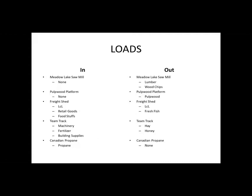The sawmill, so basically lumber and wood chips out. The pulpwood platform, pulpwood out. The freight shed, so less than carload, plus some retail goods and foodstuffs coming in. You notice on the outbound, I put fresh fish. Something I've discovered is a lot of these lines on the northern prairies, in northern Manitoba, Saskatchewan, and Alberta, there is a fairly active freshwater fishery. And that fish is shipped all over North America. And at one time, it was shipped in express refrigerator cars. So I might do that.